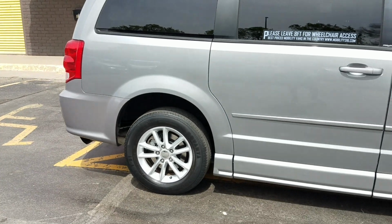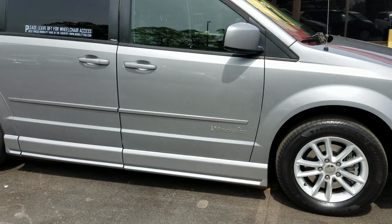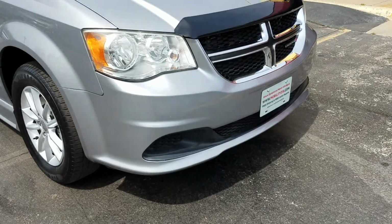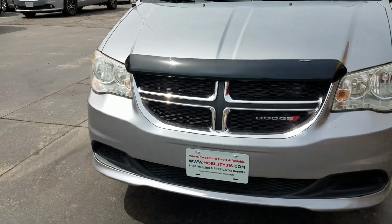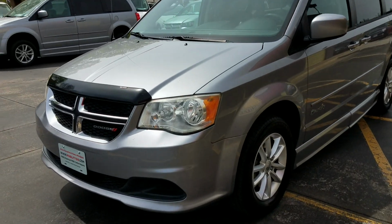As I do a walk around the van, it's very clean. No signs of any bent metal. No signs of any paint chips. Little dents. I'm not going to sit here and tell you the van's perfect, but for 2014 it's very clean. Few small touch-up spots from little bug and rock chips and things like that, but for the age, this van shows very well, as you can see in the pictures and the video.